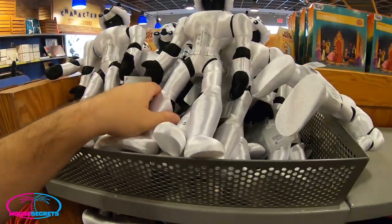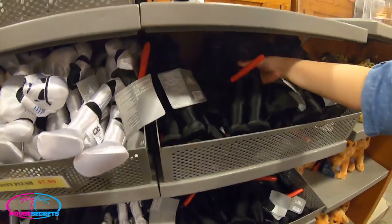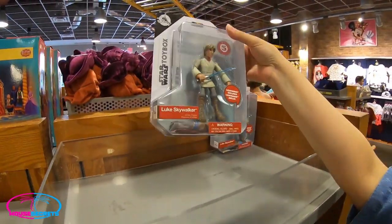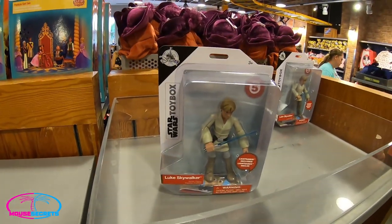Check out the Stormtrooper plushes. These are all $7.99, and they've got Darth Vader's too. So then you can get the set. They've got Stormtrooper and Vader plushes, little Simbas, the Marvel cats, Skywalker. How much is Skywalker? He's $7.99, isn't he? Yeah, $7.99 for the little Skywalker toys.